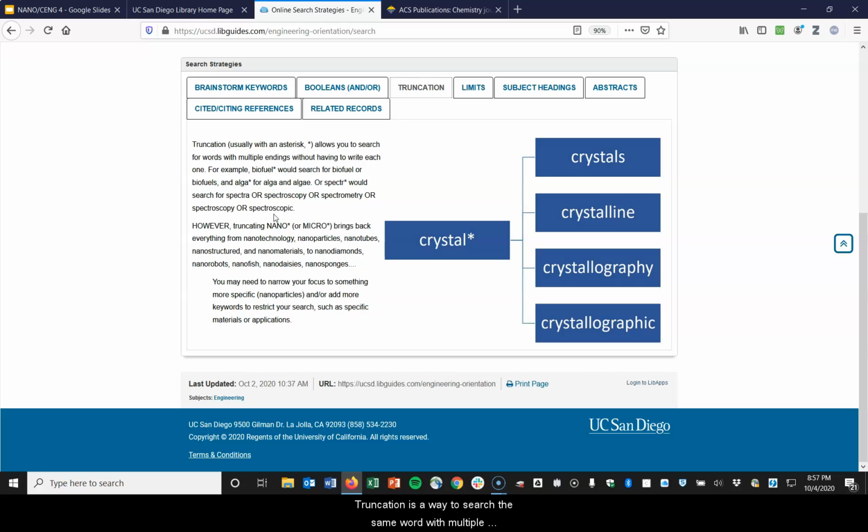Truncation is a way to search the same word with multiple endings. In this case, I want to search crystal with all the variant endings. So crystal with an asterisk will look for any of these words in the records I'm searching, but not all of them. So essentially, it will do crystal, or crystals, or crystalline, or crystallographic, etc. For nanotechnology topics, you can do the same thing, nano with an asterisk.